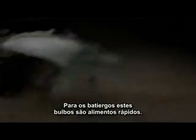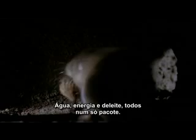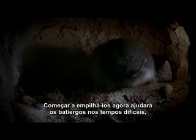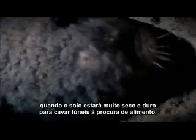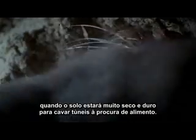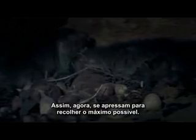For the mole rats, these bulbs are fast food. Water, energy and goodness all packed into a neat little bundle. Stockpiling them now will see the mole rats through hard times, when the soil will be just too dry and too hard for digging new tunnels in search of food. So now they race to store as much as they can.